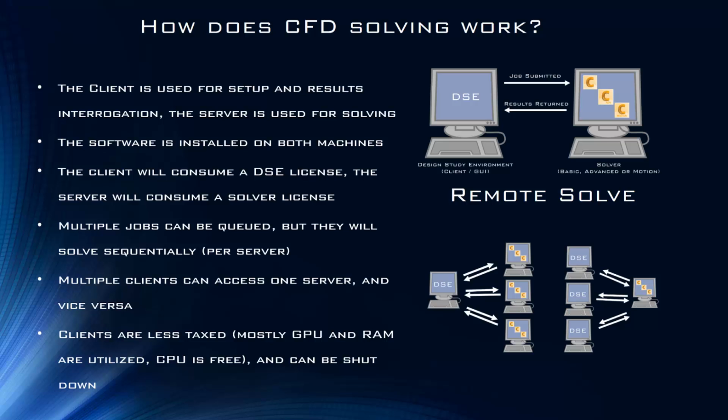The client machine is not burdened with the solving, and so can continue to work on other things, including its own local solve if there's a license available. We typically see this kind of setup when an organization wants to give their users less expensive CAD class machines, but they'll designate one high-end workstation to do the solves.